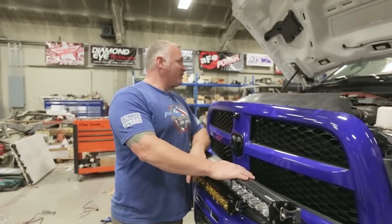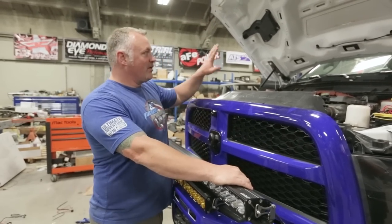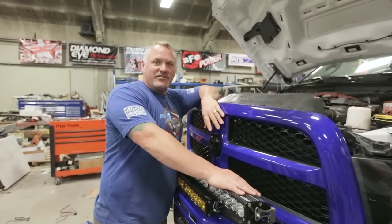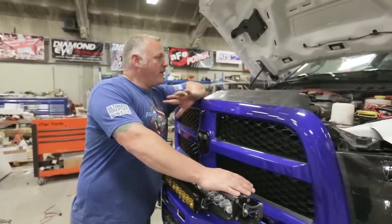We've got the battery terminals all squared away so we can run wires to the back for the rear mounted winch. We've got the dash and everything all torn apart so we can route the wires we need for our front mount camera, so we know what the heck's going on in front of this big beast. And then we'll start buttoning everything up there.